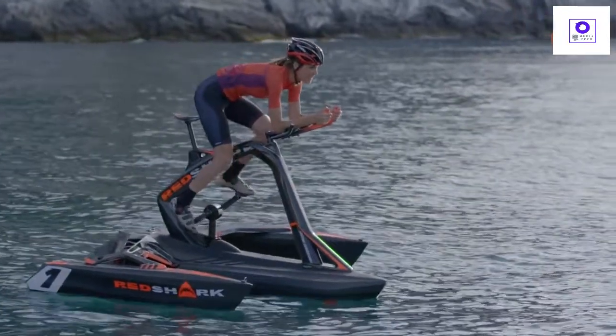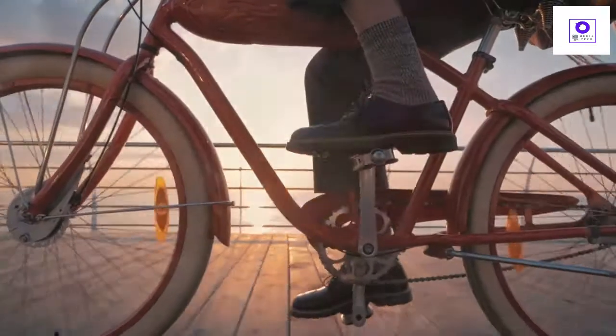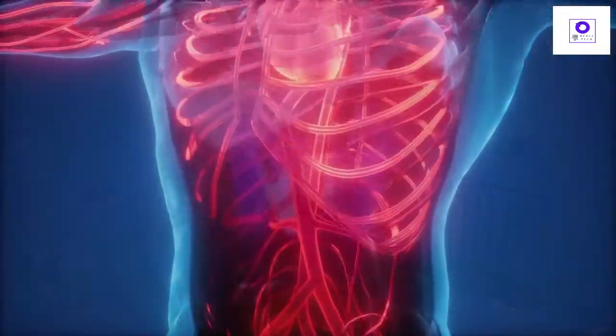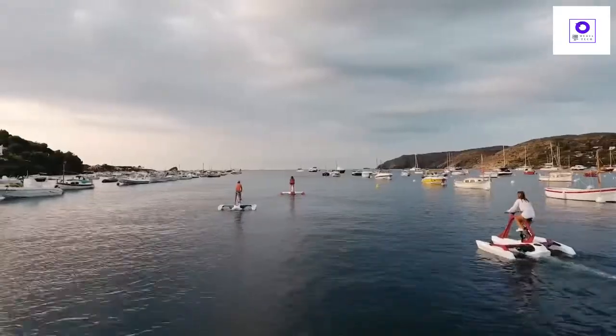And recently, British research showed that cycling to work slashes the risk of cancer, heart problems, or dying early by almost half. Also, the risk of dying prematurely from any cause is reduced by 41%.